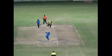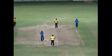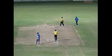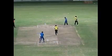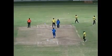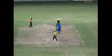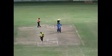Here is Bramble coming forward to this delivery and plays it out towards long off. Fielder comes off the boundary, looks like Smith. A single to Bramble, so they're trying to work it around. They're just rotating the strike. And that completes over number 10. Guyana in a really tough situation, chasing 180 for victory after 10 overs.